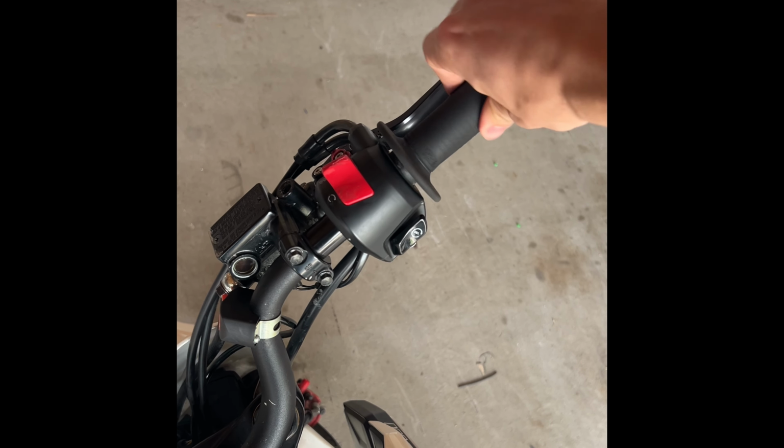I'll post a clip of what's happening right here, but essentially it's just bogging down and it doesn't want to run properly. So it still turns on, which is good, but I think it's just something clogged. I just got to bust it open.